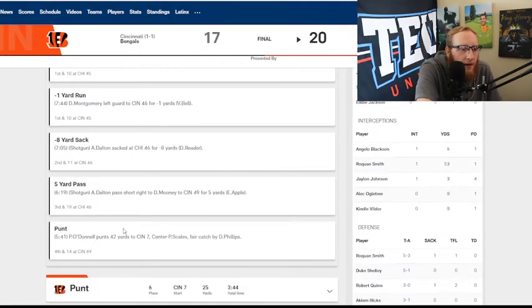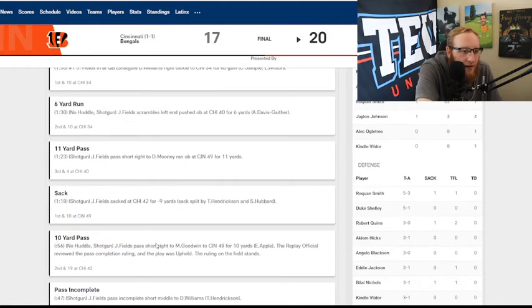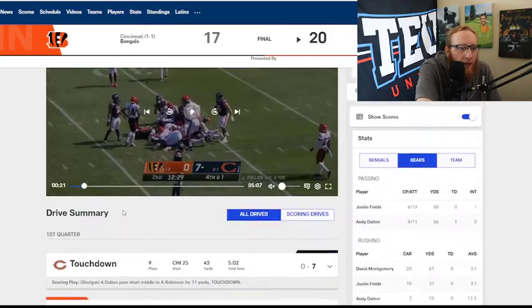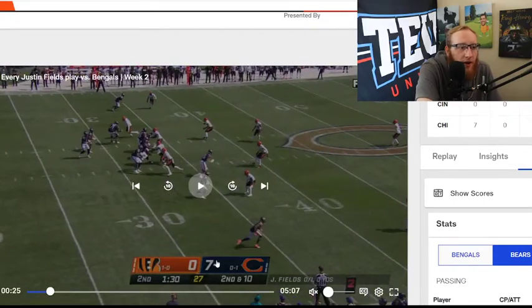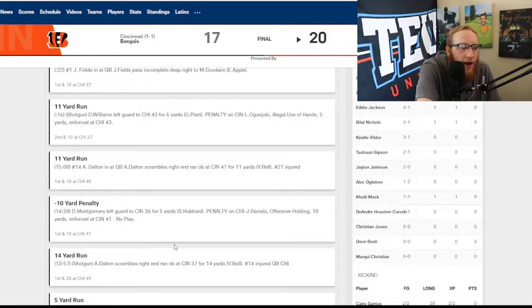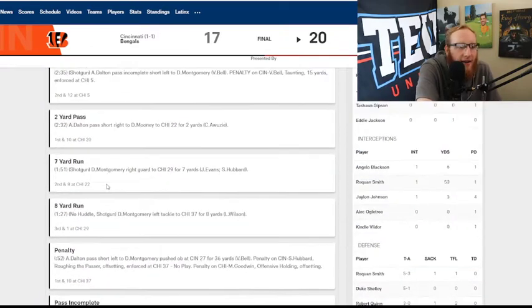4th and 1. When did this come? What the hell? 4th and 1. Why do I not see a 4th and 1 on the drive chart? All right, so we don't even know if they picked that up. I don't even know when this came, folks. This is turnover on downs. All right, they did not get this. 4th and 1, they did not get it. Okay, all right. Finally found that out.